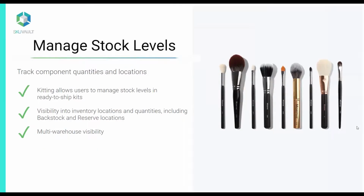We'll also help you to manage your stock levels, of course. So we can track component quantities and component locations for any kits or bundles that you want to use. We allow for pre-assembly or assembly on the fly at the time of picking and packing the shipment, so you can allow your users to have ready-to-ship or pre-assembled kits. We're also providing visibility into inventory locations and quantities, like backstock and reserve locations, if you don't want your users to be routed to a backstock location first. And of course, we're showing multi-warehouse visibility, again, either just your merchant or any 3PL warehouses you might manage.